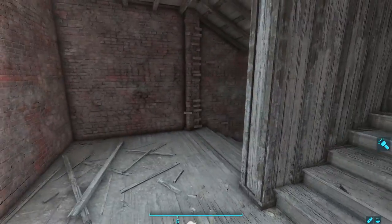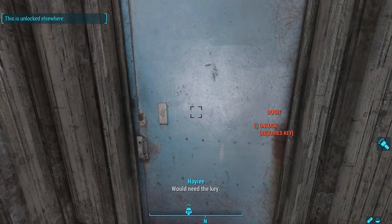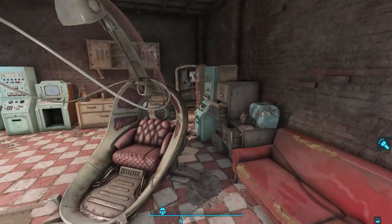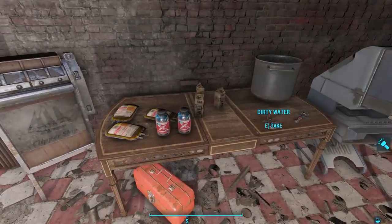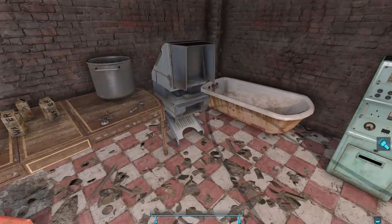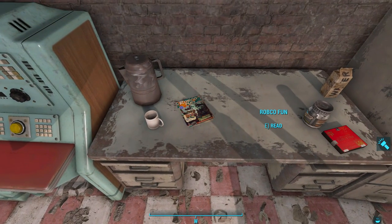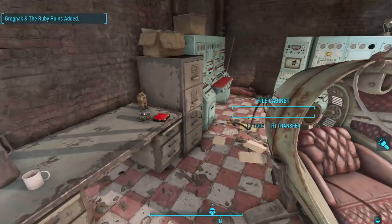Heading downstairs, we find a locked door. This door will remain locked until you get far enough in the main quest or until you find Curie. Dr. Amari is secretly affiliated with the railroad. I don't know if she's an actual member of the railroad, I wouldn't call her an agent, but she believes in the railroad's cause and she volunteers her expertise to the railroad to help them wipe the minds of synths.